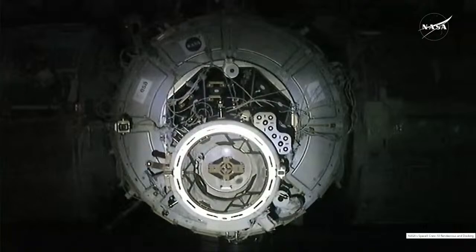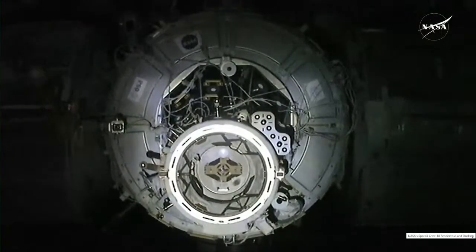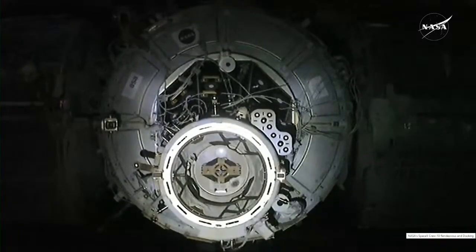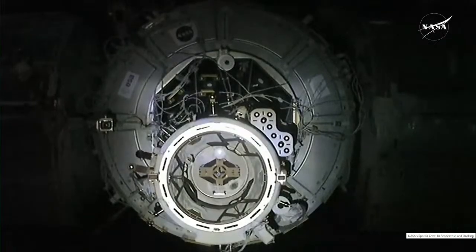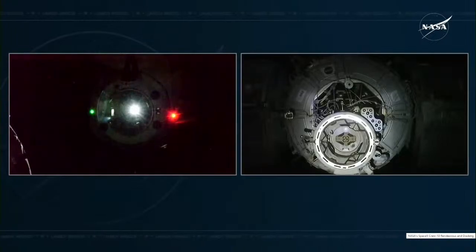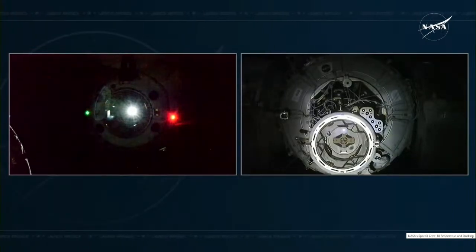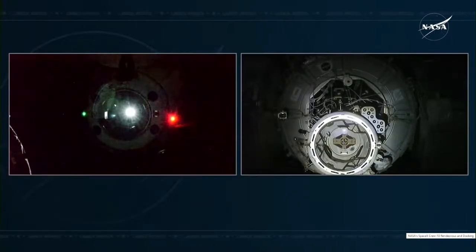And again, you're looking at the forward docking port of the International Space Station, which is mounted to the Harmony, or Node 2, module of the space station. The Crew-10 Dragon, which has been there since September, is also attached to a docking port on this module, and that Dragon is just off the top of your screen there as Crew-11's Dragon comes in for docking in just a few moments. I love these views. You've got the ISS staring at Dragon on the left-hand side of your screen, and Dragon looking at its docking port on the ISS on the right.